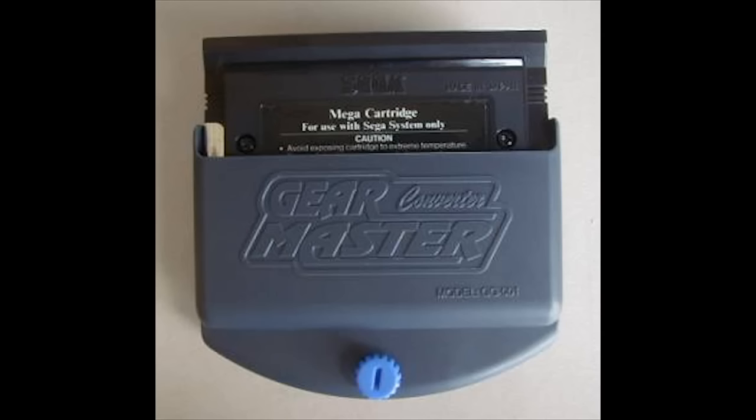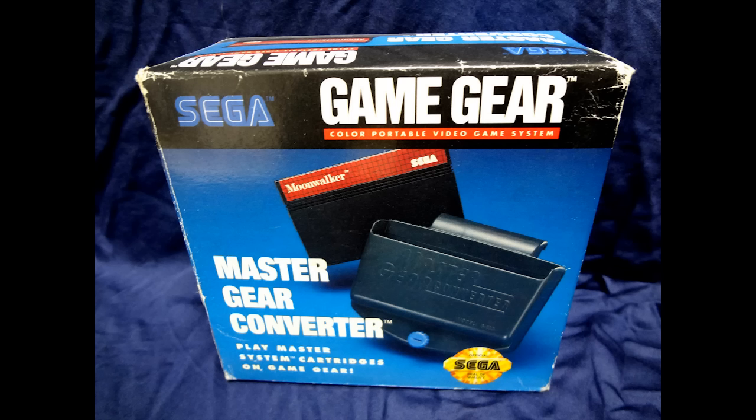Next is the Master Gear Converter. The Game Gear could play Master System games with this accessory attached. It's a nice option to have, although the Game Gear's library is pretty large on its own. Next we have the Game Gear Battery Pack. As I said before, the Game Gear had pretty poor battery life. So this battery pack you could clip onto your belt and give you extended gaming on the go.